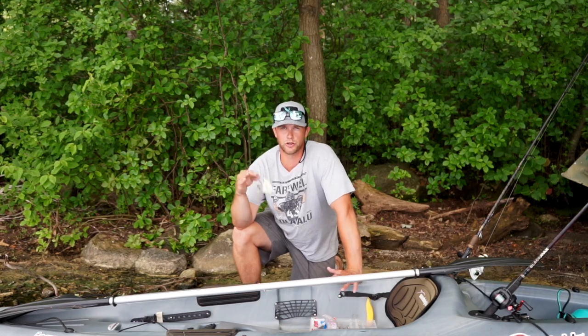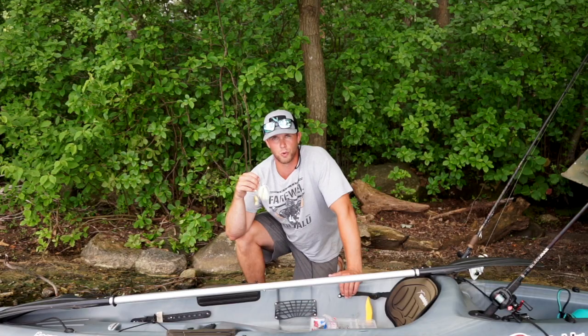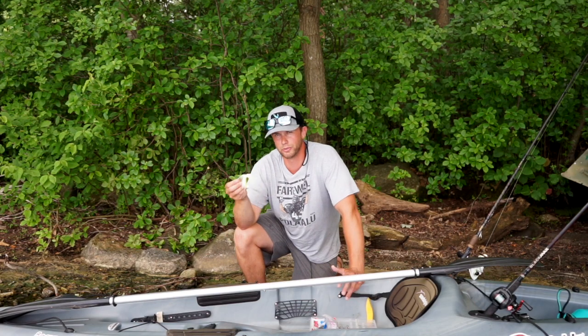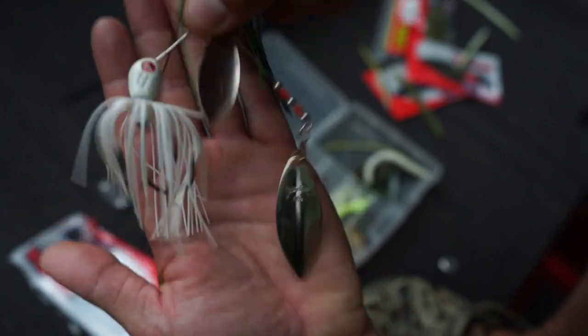My 2 go-to colors are white and chartreuse and white. Colorado blades, willow blades, adjust for the water temperature in your area. Colorado blades for cold water, willow blades for warm water. But throw a white spinnerbait and you'll get something.